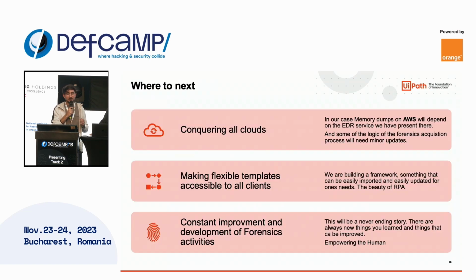Okay, so basically this is what we wanted to cover. We have next steps that we're taking into consideration. The first is that we want to start tackling AWS environments as well. We will need to make some changes here. We will need to potentially leverage our EDR service to do this.